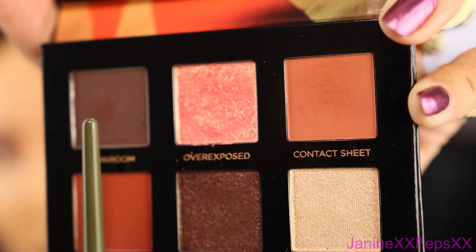Okay, we're gonna go in with this matte. I think it's matte. It's called Dark Cream, eh? So we're gonna go in with that one and we're gonna deepen up the outer. Ooh, it looks very dark. It's good. I like her dark look.